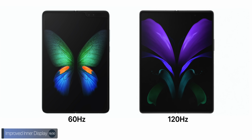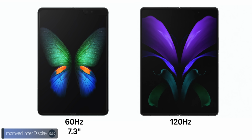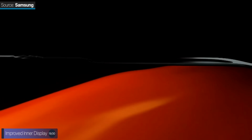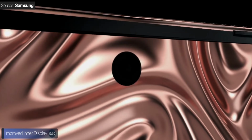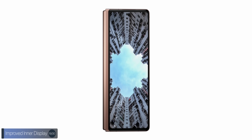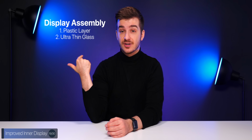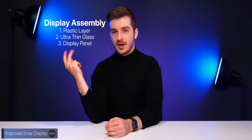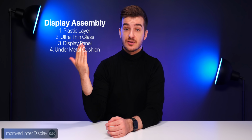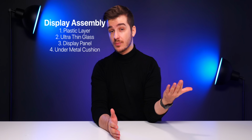And aside from the 120Hz refresh rate, this display is also getting larger now, from 7.3 inches to 7.6 inches. And not only that, but that massive notch has been replaced by a single camera cutout, just like on the front, and Samsung has also made the display way more durable than before. So just like on the Z Flip, Samsung is now using UTG, or ultra-thin glass. So the display assembly is now a plastic layer, then UTG underneath that, then the display panel itself, and then UMC, or under metal cushion, underneath that. Essentially, all of these components make the entire display assembly way more durable than before.